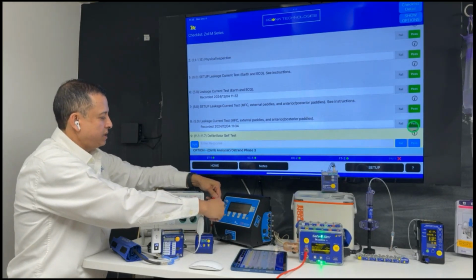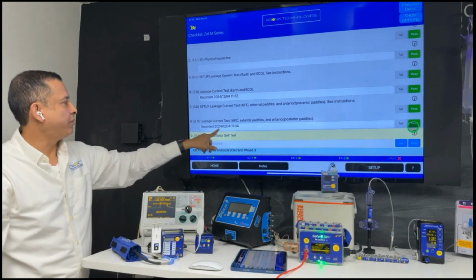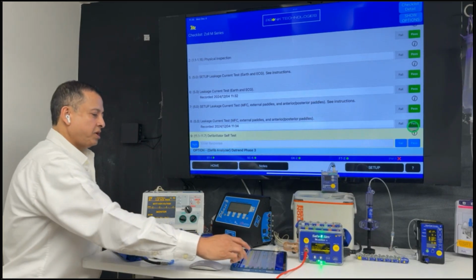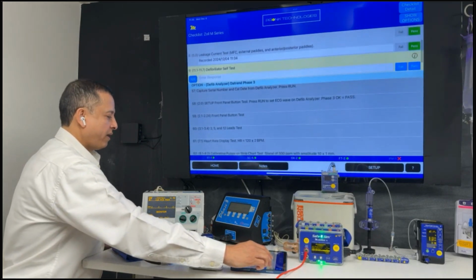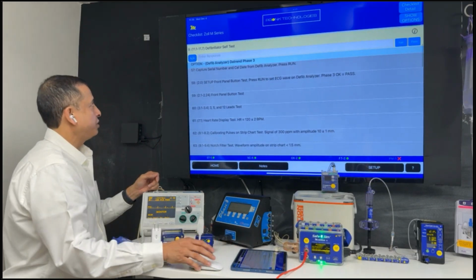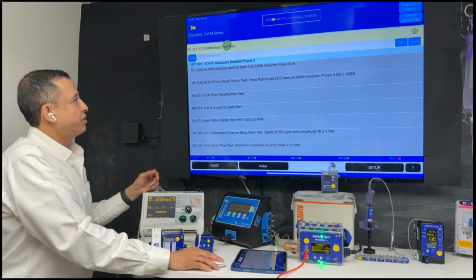So you can see here, I did the same thing as a prior step. It displayed the test was done, it passed, I can go on to the next test. These procedures are very detailed. And in this case, the procedure we're running here is a manufacturer level procedure. So you can see every step involved. It has it here to perform these tests.